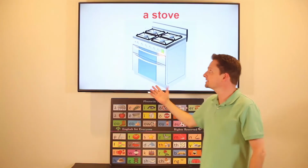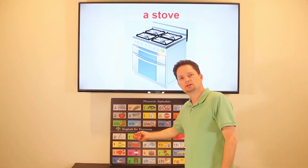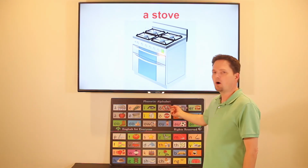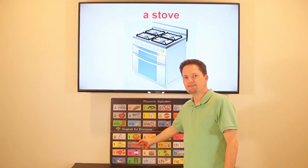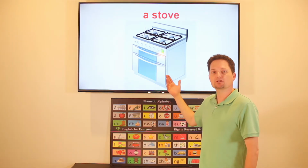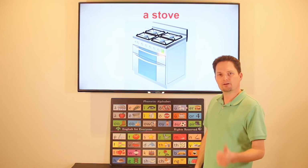Very good. This is a stove. Stove. This is a stove. Repeat. Very good. Let's practice. Is it a large kitchen? Yes, it is a large kitchen. Is it a large kitchen? Respond.